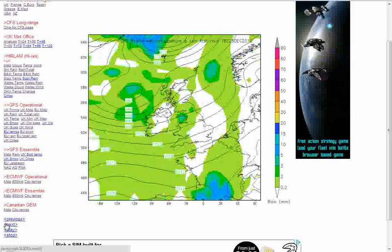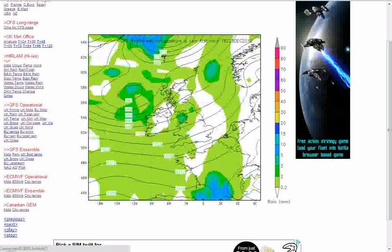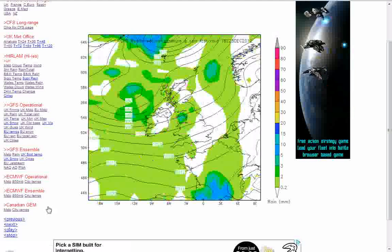Then overnight to Christmas Day, well, the flow turns more into the west. So we're seeing a flow come from a colder direction. So certainly a cooler day on Christmas Day. I think showers affecting many of these western coasts. Still not bad for an afternoon walk. Eastern areas tending to be much brighter.